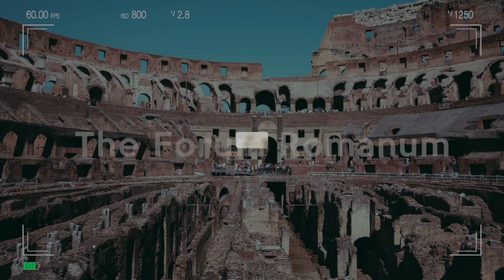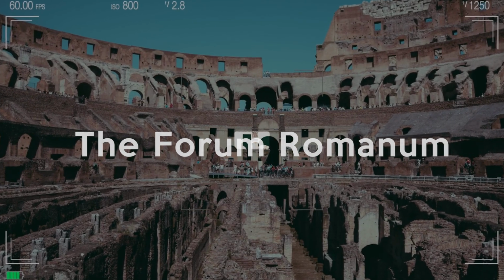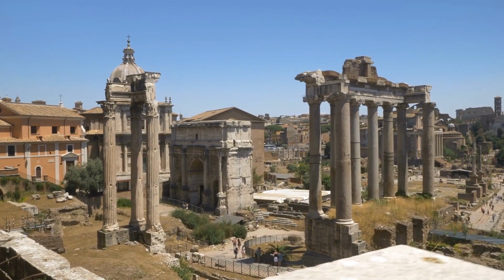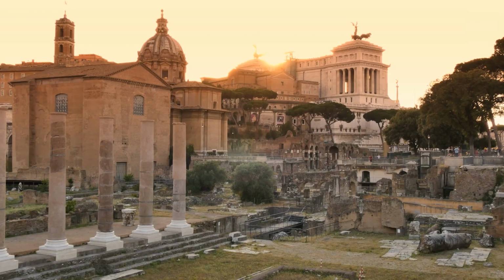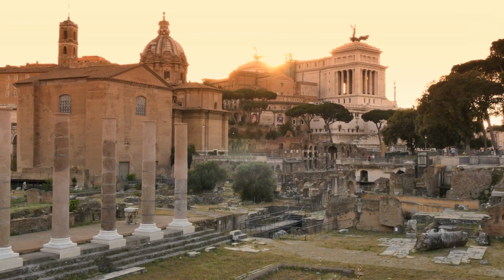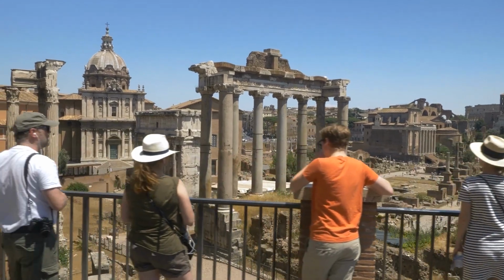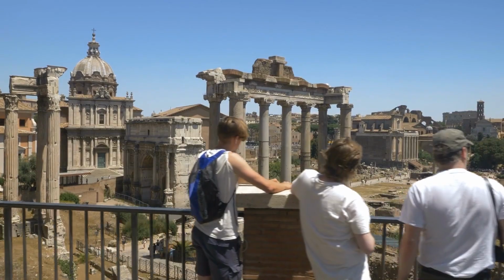The Forum Romanum. The Forum Romanum was the political, economic, and religious center of ancient Rome. It was home to many of the city's most important public buildings, including the Senate House, the Temple of Saturn, and the Temple of Vesta. The ruins of these buildings can still be seen today, giving visitors a glimpse into the heart of the Roman Republic.